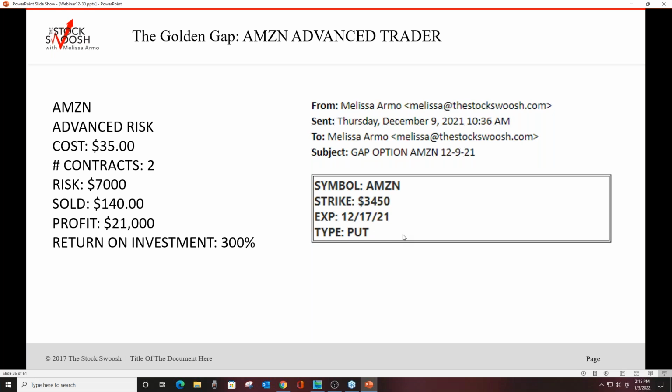Again, just a nice call and very expensive to trade. So we did it as an option. If you wanted to buy one, you still could have made $10,500 risking $3,500. That's a nice trade. You've got to have the cash to do this. You can't take a half a contract, but you know, we do some of these high flyers.